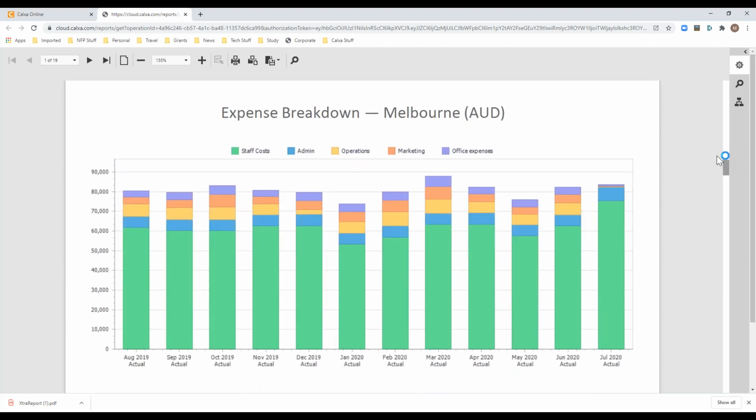Expense breakdown. You can give somebody a profit and loss report and show the expenses. Even if you summarize it and just show the headings, they can still see the numbers, but I think there's something about a chart, and I think the stacked bar chart works well for something like this, where you want to see the breakdown of what's comprising those different expenses, what's driving the ups and downs of them.